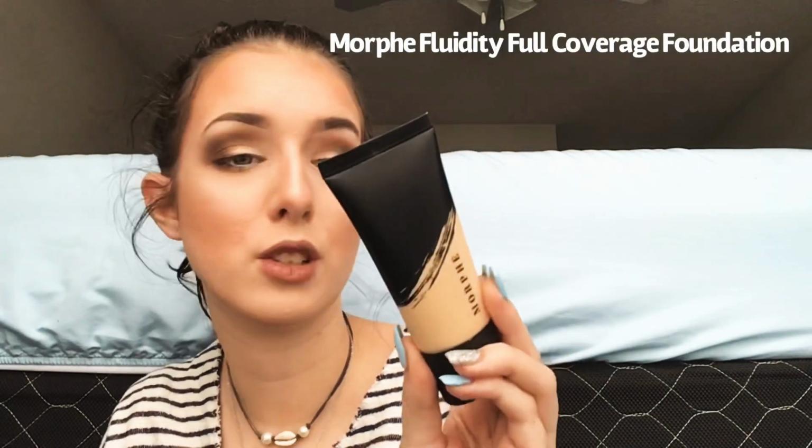Next up, we have a matte foundation. This is the Morphe Fluidity Full Coverage Foundation. I have it in the shade F170. I've tried this, and it's really, really drying. So if you have really oily skin, this may work better for you. I'm honestly thinking about decluttering this just because I've only used it once or twice. It kind of looks like I've used it a little bit more, but honestly, once or twice. It does have a full coverage feel to it. It works okay if I put all those hydrating serums on my face and then put this on.